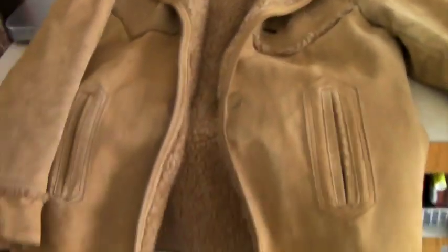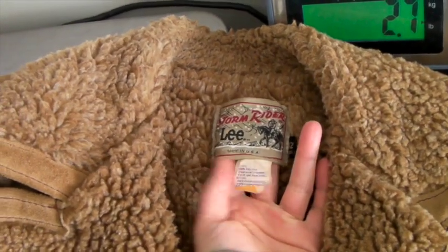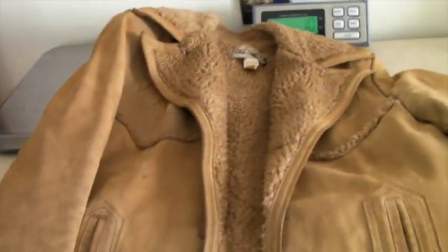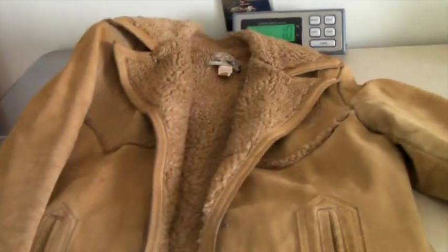This is a vintage 70s Lee Storm Rider. It is a suede jacket. It has faux shearling. You can see the label, Storm Rider by Lee. I saw these selling for really high, so I put mine up at $199 best offer, and someone paid full price for it yesterday. Global shipping program, someone in Canada. So this is a $200 jacket.